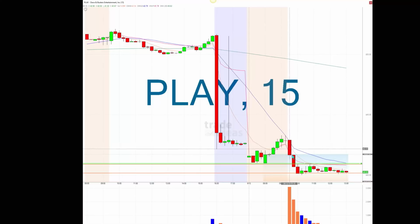Of course, it would have been nicer to get in here, but I don't like to trade that first 15. Typically, they can be up and down just like that. So I don't mind letting things settle down just a little bit, and it's really settled down now. I mean, it's sort of trading in that $1 area, $1 trough.